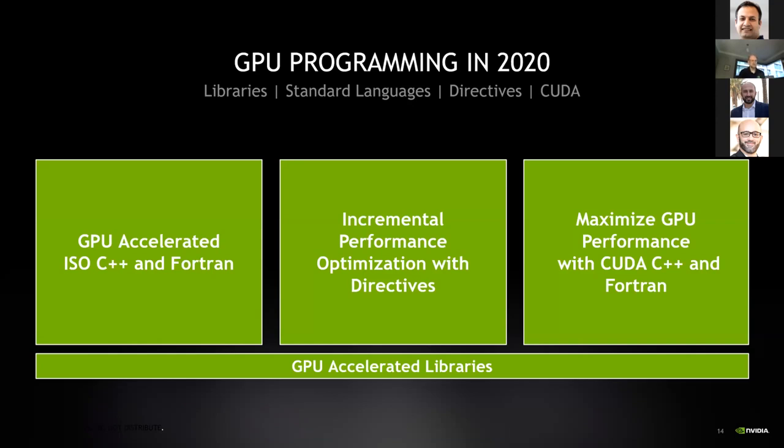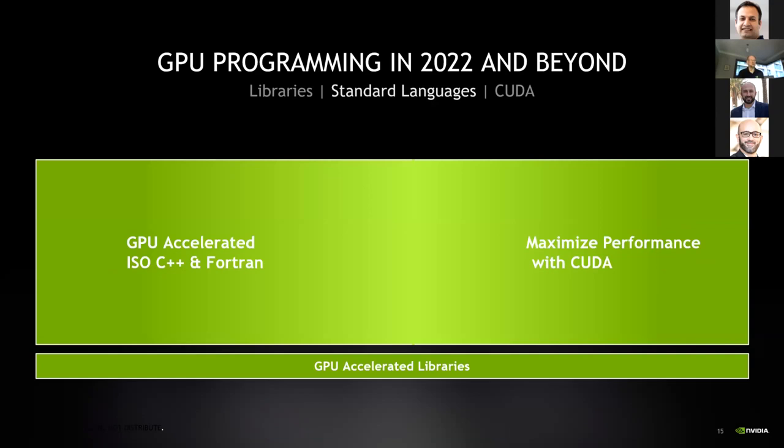So this is the current state of affairs in which we have these three options available to you. But perhaps the ideal goal is to only offer two options: make sure that the standard languages are sufficiently rich and capable of writing accelerated computing applications, so that you can do everything you need to do within the standard languages, still leaving the option open of programming in CUDA if you really want to extract the very last amount of performance out of the device itself.